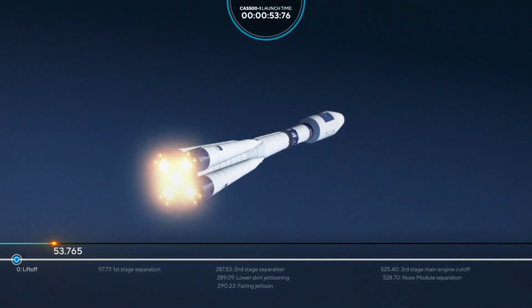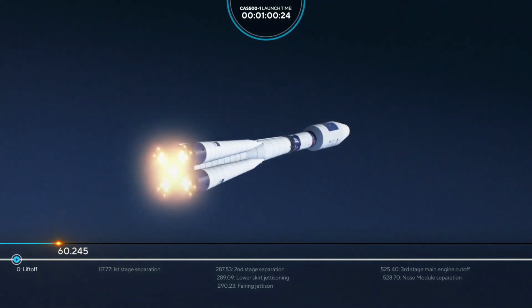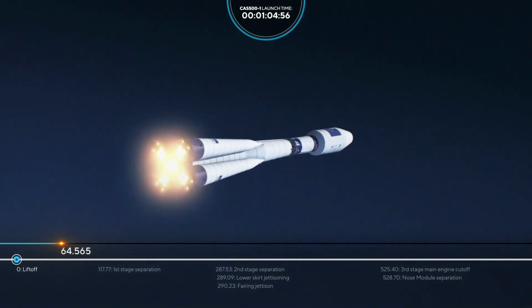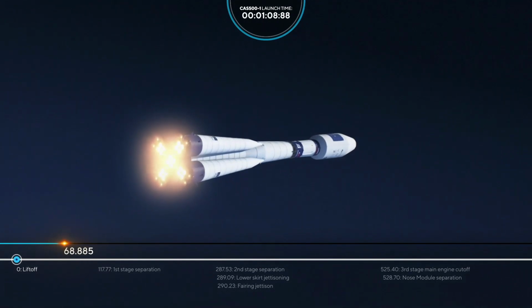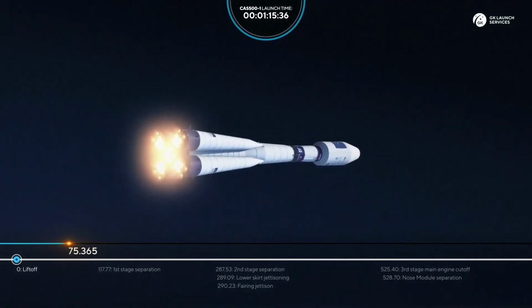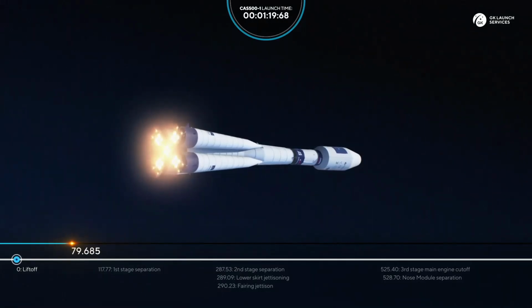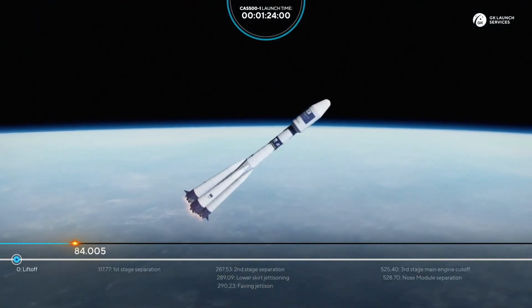So it looks like everything is nominal right now. And the rocket continues its ascent. So yes, the control system is operating properly. We're going higher and higher. It's already 80 seconds into flight, and so everything is nominal.